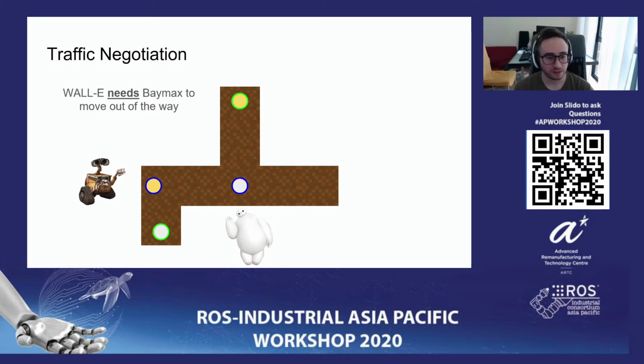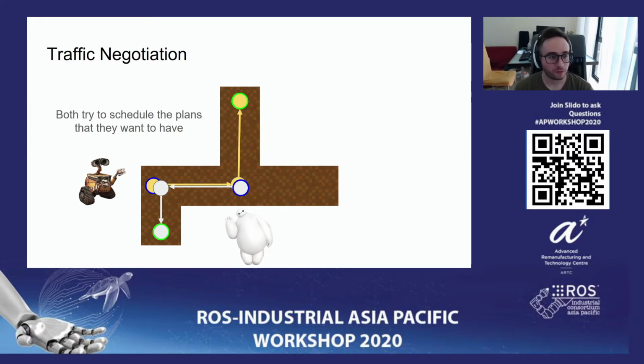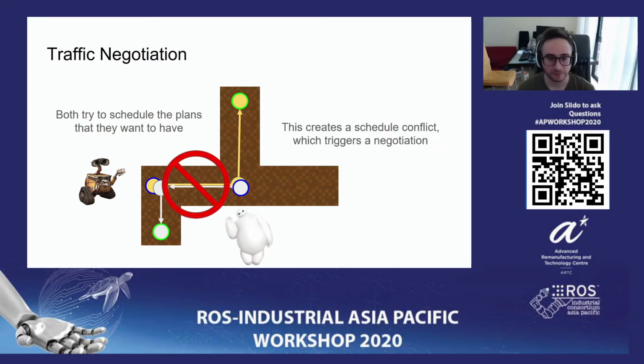Here we have a situation where Wally needs Baymax to move out of the way. There's no valid path that Wally can plan around Baymax. So both will try to schedule the plans that they want to have, but the schedule will recognize that there's a conflict between these plans. And this triggers a schedule conflict, which tells the two robots that they need to negotiate with each other.